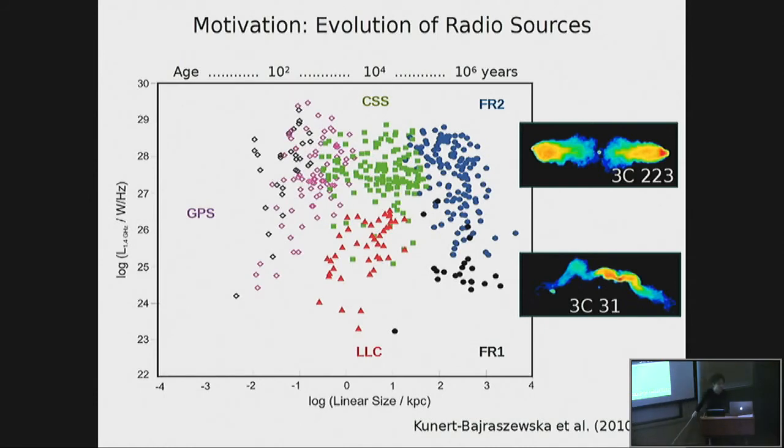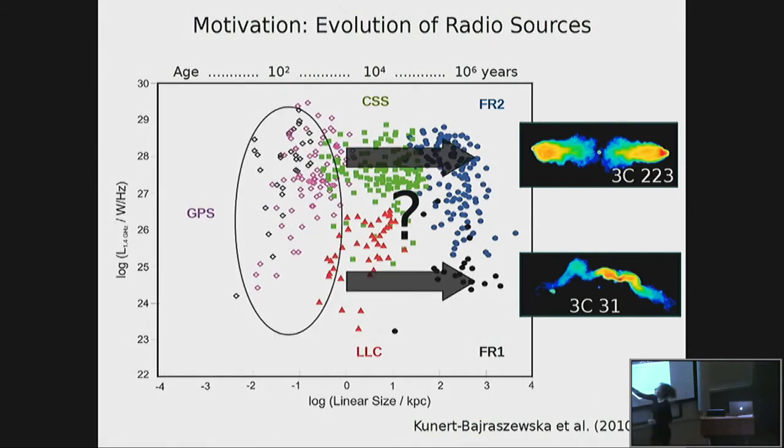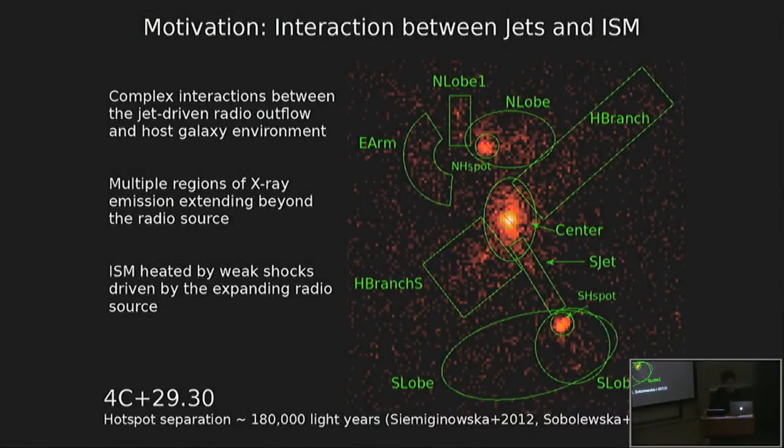And we would like to know how the evolutionary paths proceed while the sources are aging. Whether the powerful GPS sources are evolving into the powerful galaxies, or whether there are some different evolutionary paths possible, whether it is the intrinsic physical properties of the nucleus powering the radio sources that determine the evolution, or maybe this is more due to the environment in which the galaxies are expanding.